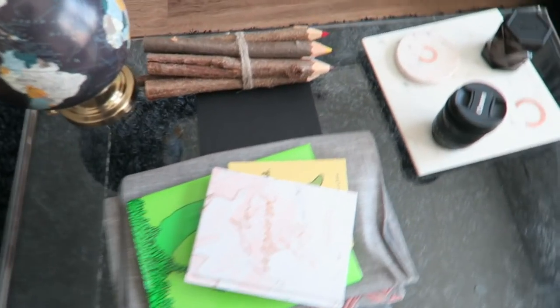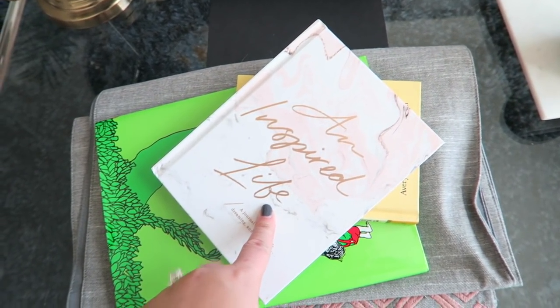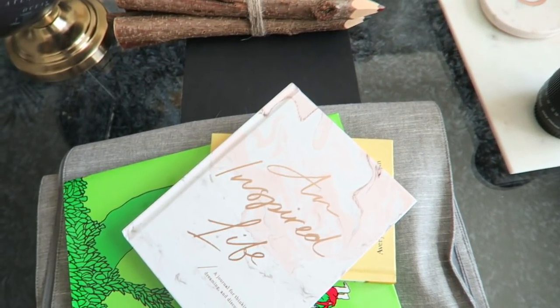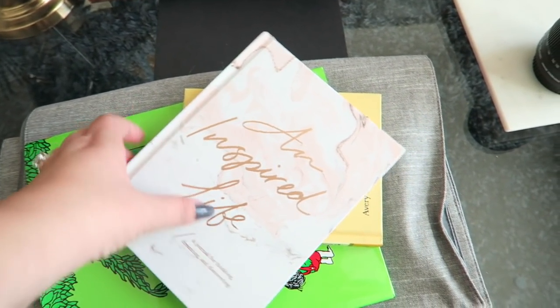And then let me just show you some of the coffee table books, which are not really coffee table books, but this is the journal I just got. I'm really into journaling, and I think I might do a whole video on journaling because it's really helped me deal with depression, anxiety, stress in my life. So I'm really into journaling. So this is a new one I got.